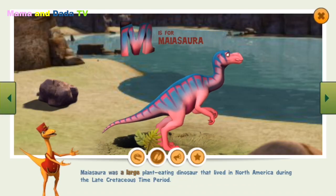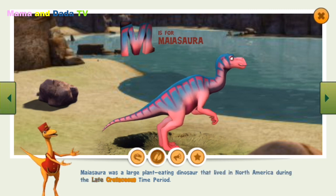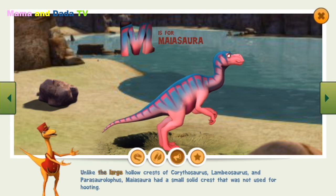Myasaura was a large plant-eating dinosaur that lived in North America during the late Cretaceous time period. Unlike the large hollow crests of Corythosaurus, Lambeosaurus, and Parasaurolophus, Myasaura had a small solid crest that was not used for hooting.